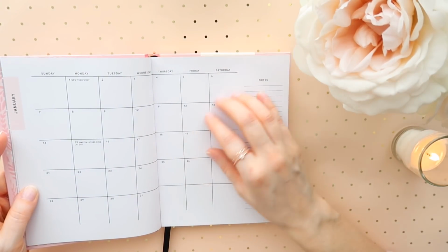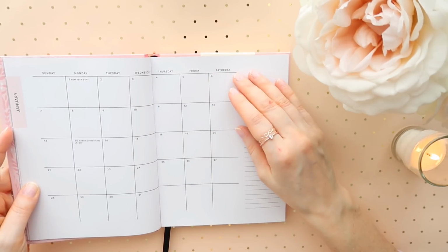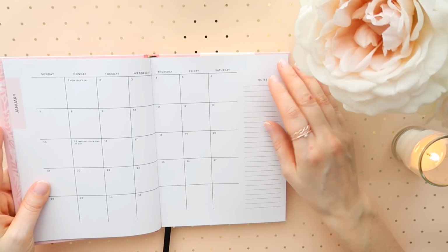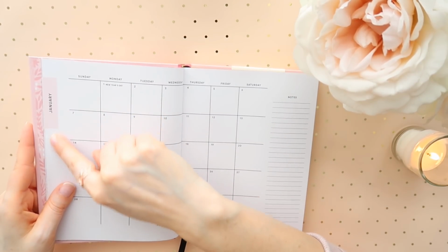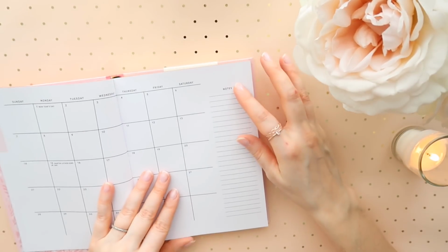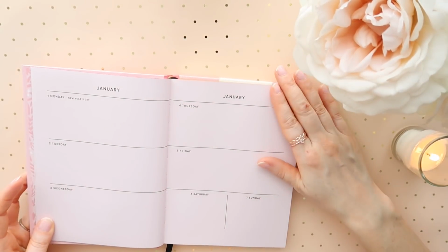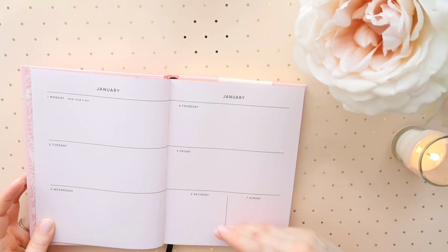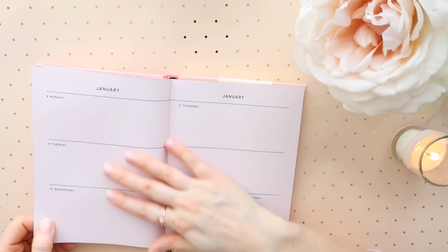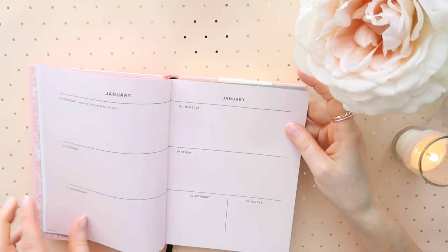Now, these are definitely smaller sections to write something for your months, and the month name is right on the side, kind of like a tab, but there are no tabs on this, and then it does have a notes section. And then after that it goes into the weekly spread. It goes Monday all the way through Sunday, and these pages are all a very light pink color, which I find very interesting, and I love it about it.